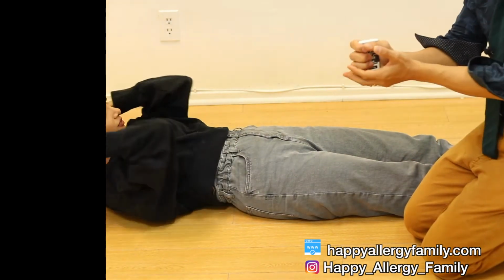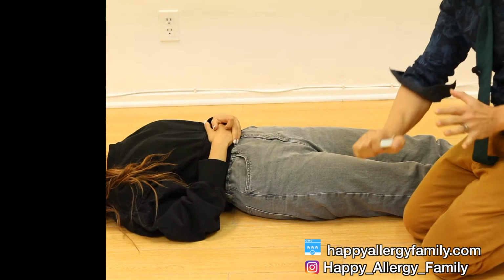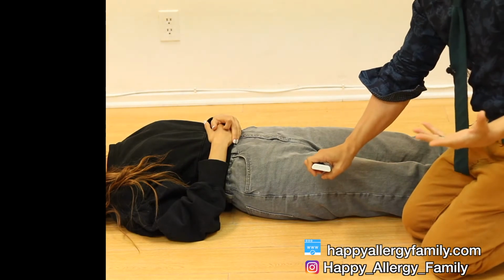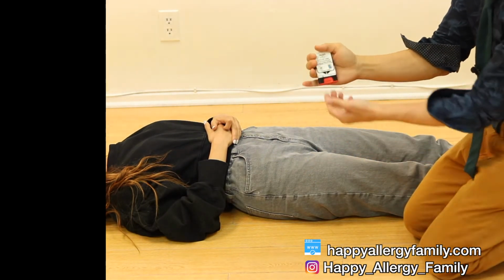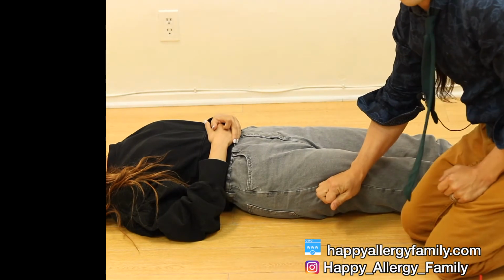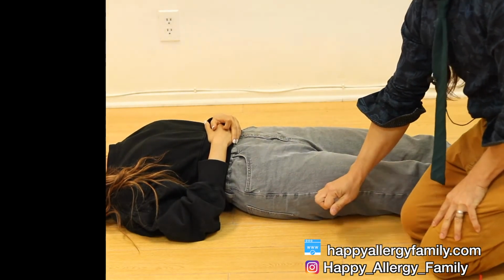We're going to remove the applicator from its case. We're going to take off the red seal, and we're going to take the black end and press it against her outer thigh until you hear a click. Then you can count off 2, but the AUVI-Q should actually do that for you. So let's demonstrate in real time. You take it, remove it, take the red seal, remove that, take the black end against her outer thigh until you hear it snap, and then we count off 2. And then we remove it.